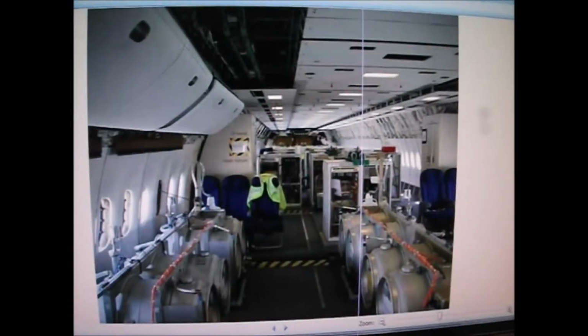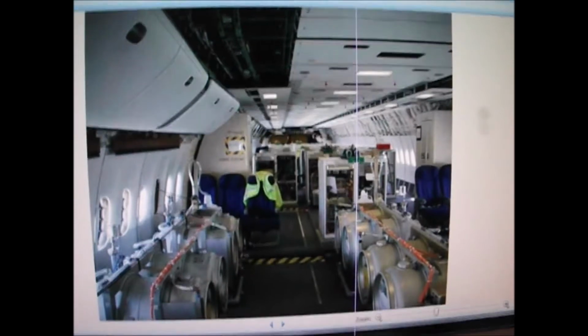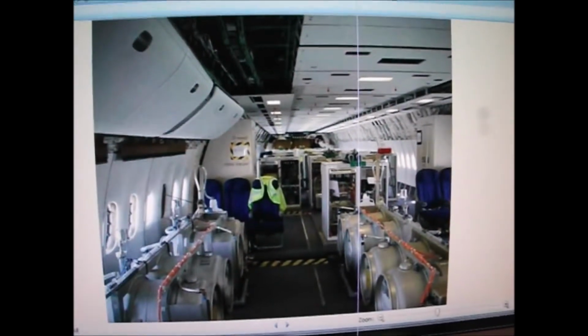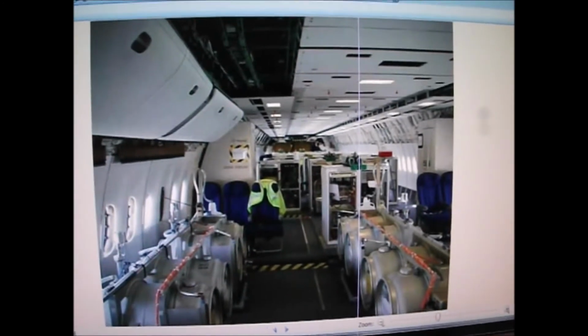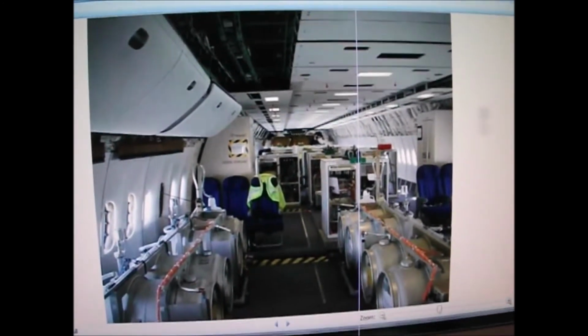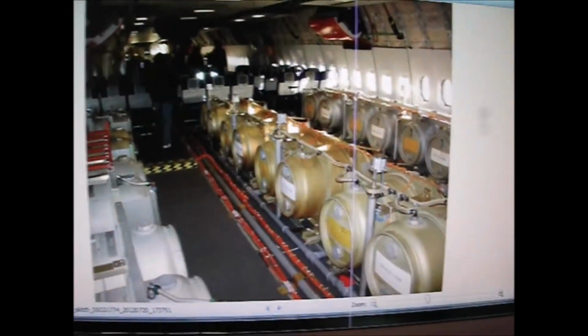Now this is a photo taken inside the plane of these very suspicious looking tanks. Now the aviation industry would have you believe that they're water ballast tanks, but you know, what are they really used for?